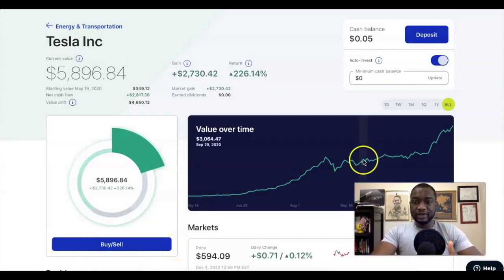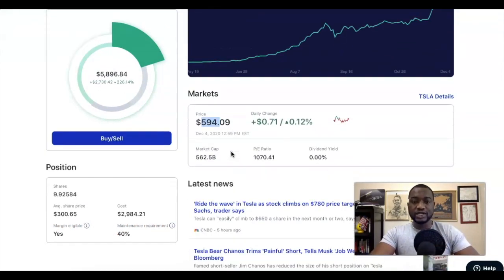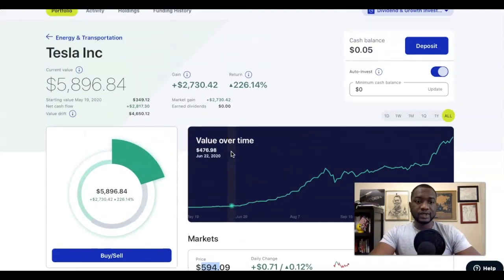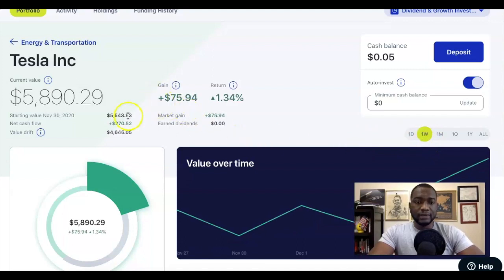This week has been a great week for the portfolio. Let me start with my current holdings. I have roughly 9.9 shares, almost 10 shares. We're going to get there soon. My average price for each of those is $30, and the current price for Tesla stock is $594. So I have a profit of about $200 on each share. I've gained $2,730 in profit. For the week, I've put in a total of $270. This week I put in a little bit more because I just had extra cash to put in.